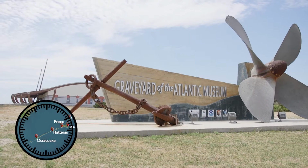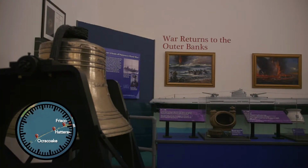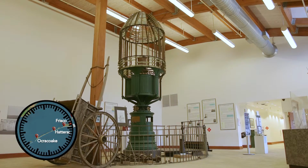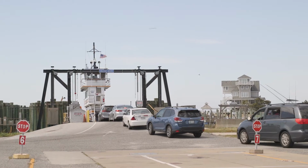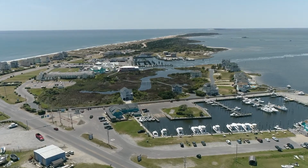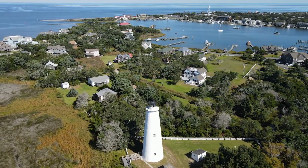Let's begin at the Graveyard of the Atlantic Museum in Hatteras Village, a museum working to preserve the memory of the many ships that foundered along the treacherous shoals of the Outer Banks. Leaving the parking lot, the Hatteras Ferry Terminal is the next turn in the road. A free ferry, the journey connects Hatteras Island and Ocracoke, an island that is only accessible by ferry.